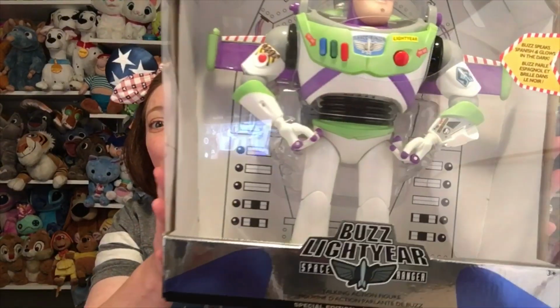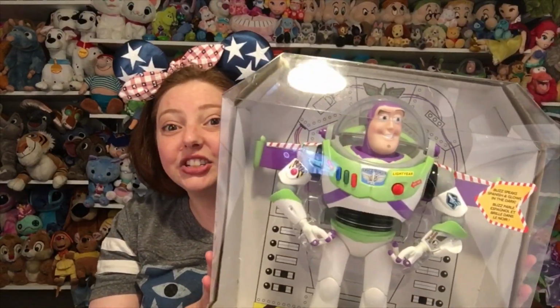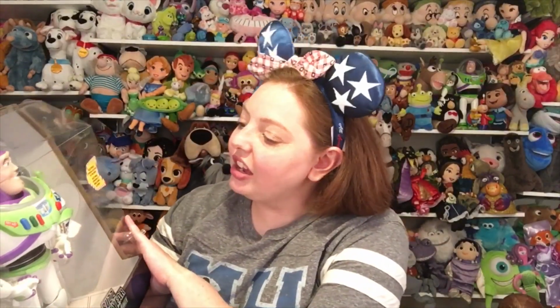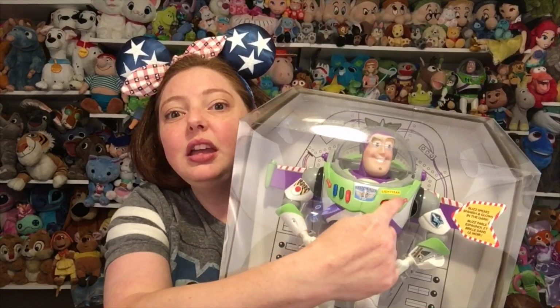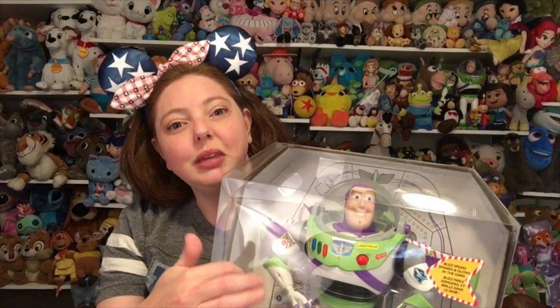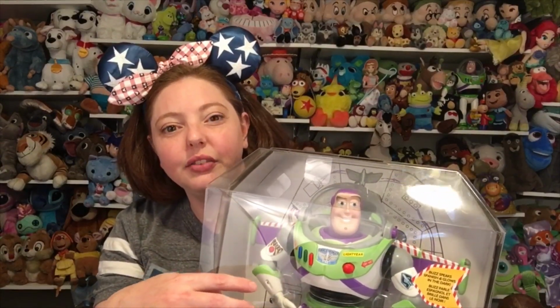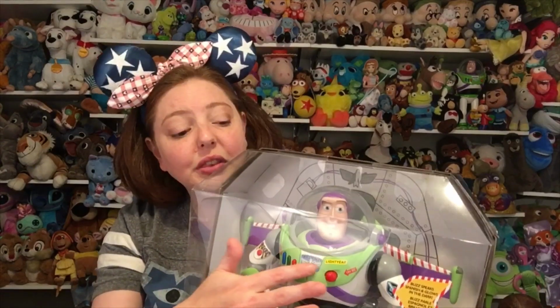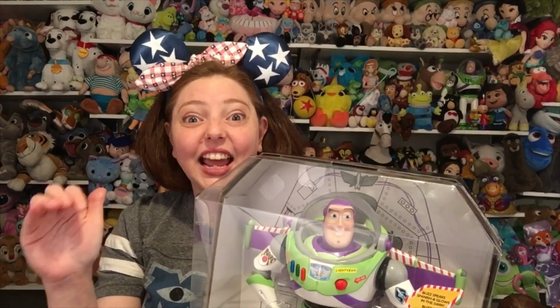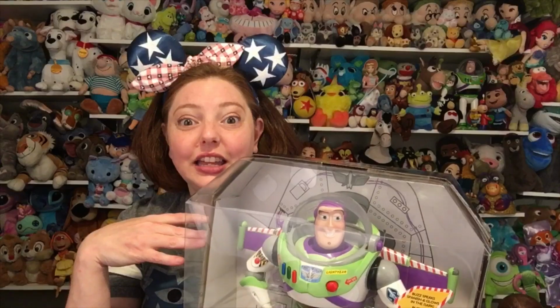I'm not going to ever take him out because his box is amazing. He's special edition. He's just one of those that I'd prefer to leave in the box and display like this. But he has a lot more cool features on him than the regular version. Number one, he glows in the dark. A lot of the green on him is a minty green color compared to the brighter green of the regular version, and that's because it is a glow-in-the-dark paint. And I have tested it, and it glows awesome. It looks exactly like the movie version of Buzz Lightyear.